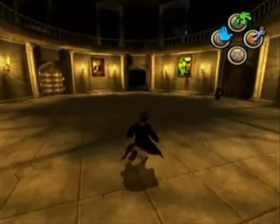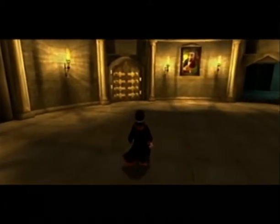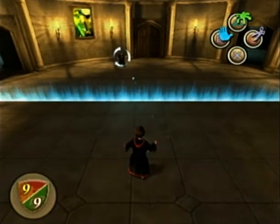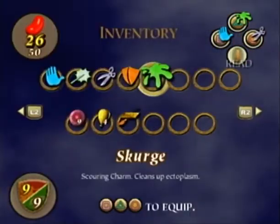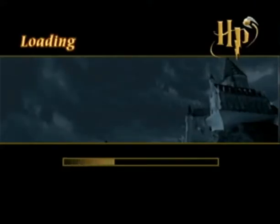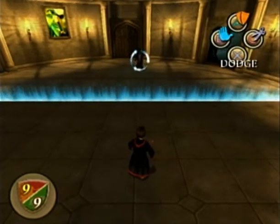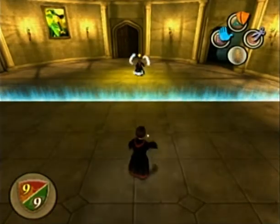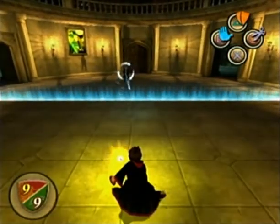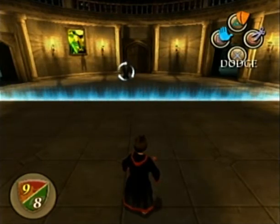And now Goyle is waiting to duel us. And I don't have Expelliarmus equipped, so I'll just get that on real quick. Okay, I'm too close to him. He was able to deflect it back that time. I couldn't Diffindo him in time.